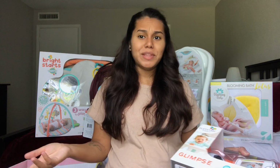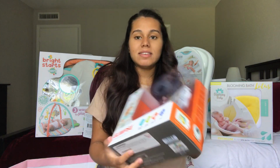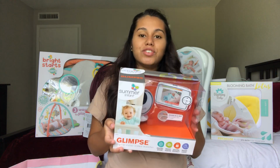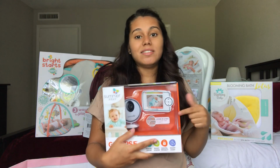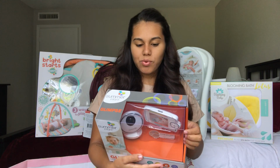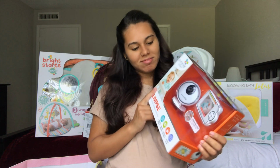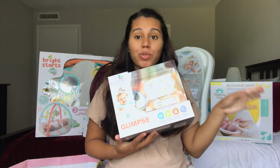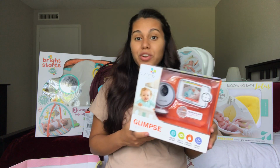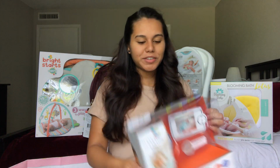But you know, like I said, we live in a 1-bedroom. I'll probably set it up if I have her sleeping in here, and I like that you can move it. It doesn't have to be hooked up to one certain place, so I can move this little camera to different areas because it's through Bluetooth. So this is really, really cool. But yeah, we'll probably use this once I start leaving her alone, like if she's napping in the room, or if I'm in the room and she's napping in her crib or something like that. But yeah, baby monitor.